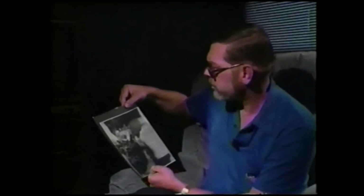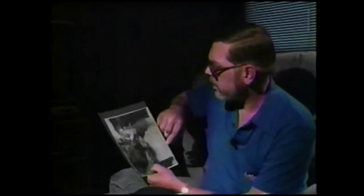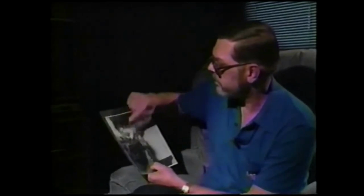Does that look like what you saw? No, it doesn't look like what I saw. This would be a lesser wound than what I saw. I saw a lot worse wound that extended way back into this area here. Was the president's hair and scalp like that? No. What was it like? This part of the head was gone. There was no scalp there.